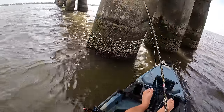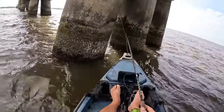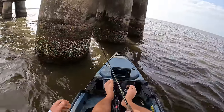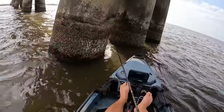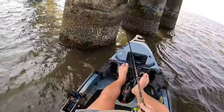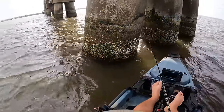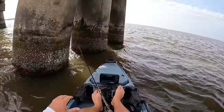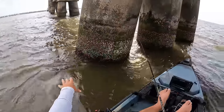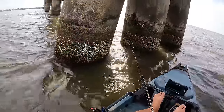So right now, the water is extremely dirty. We've had heavy winds in the area, and so it's pretty muddy. And we also got a very strong incoming tide. In my opinion, the best time to go sheep's head fishing is right after the tides kind of slack off a little bit, because what happens is that current causes those sheep's head to get real tight up around the current breaks and other areas, which is good once you find them stacked up.